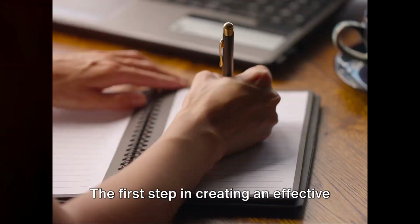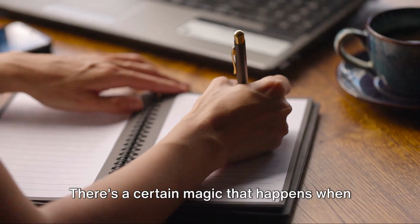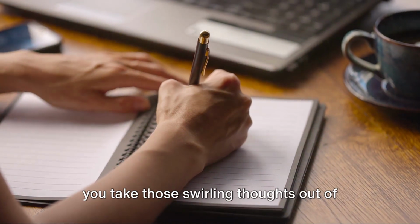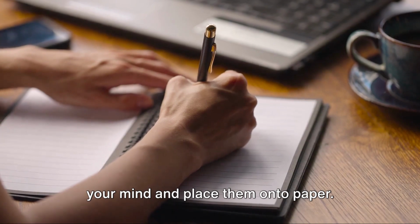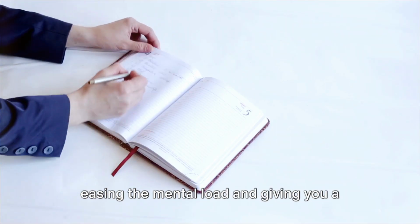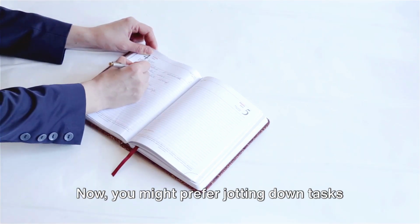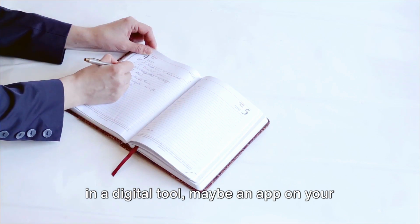Let's dive in. The first step in creating an effective to-do list is to write down your tasks. There's a certain magic that happens when you take those swirling thoughts out of your mind and place them onto paper. It's like a pressure release valve, easing the mental load and giving you a clearer view of what needs to be done.